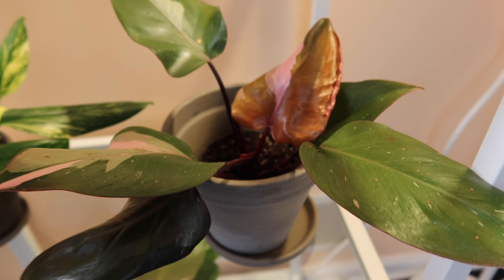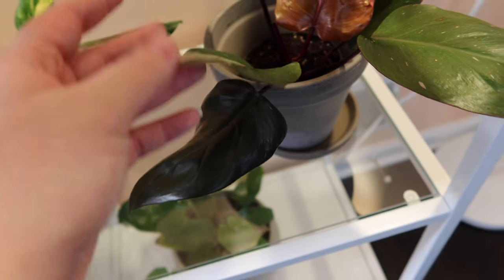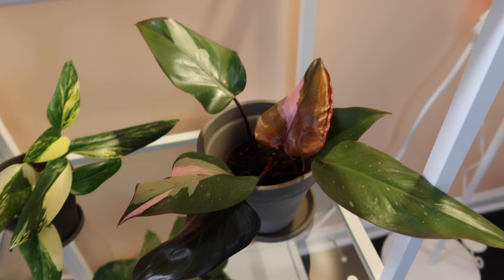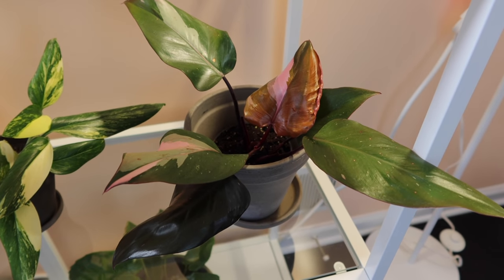I'm not too worried about it because I like this plant even without variegation. So I'm just excited to see what this particular one will produce. But if you've been curious what the Gabriella's plants, pink princesses, look like in person, this is pretty much it.